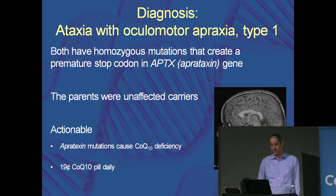What was really neat about this one is that it's actionable. So mutations in the aprotaxin gene cause a CoQ10 deficiency. This is actually a supplement that you can buy in nutrition stores for like a 19-cent pill a day. And it's not a cure again, but it's a way to manage.